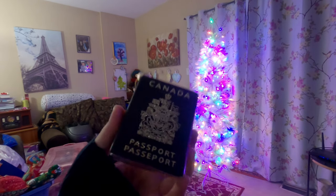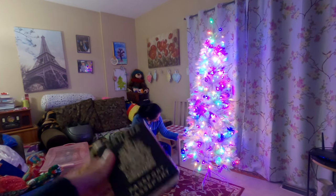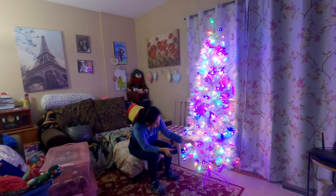So for this ornament, I actually got my passport to go on a vacation in March break, and we're going to go to California in March. That trip has been postponed 2 years. So yeah. Hi, place right here.